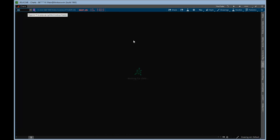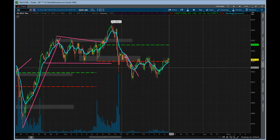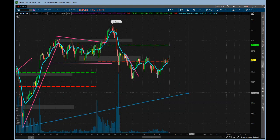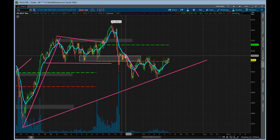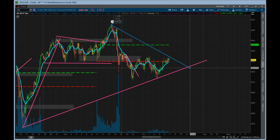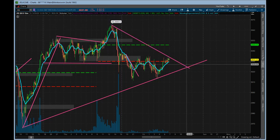S&P futures, obviously very similar here. A couple different levels that we're looking at. We broke above that downward trend line last night. We're chopping around here today. So let's see what kind of activity we get within this more macro triangle type view.